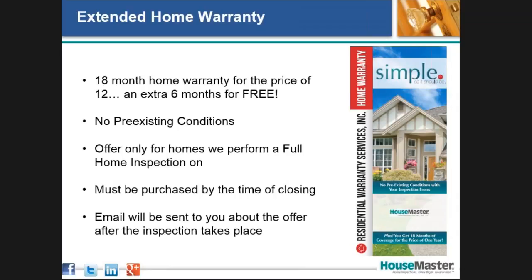Go ahead, Mike. Yes, another thing that we offer, and this is a real selling point for agents, is that we also run a 1-year warranty company throughout North America. With the RWS Simple Warranty, if the agents refer HouseMaster and the buyer uses HouseMaster as well, the agent can call us, let us know that you did the inspection, and we'll verify it. That agent can then get an 18-month warranty for the same price as 12 months. So you get an extra 6 months of coverage for the same policy you might be offering to your buyers at closing anyway, as a gift or worked into the closing.